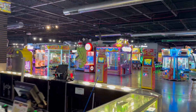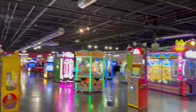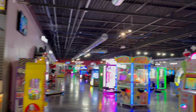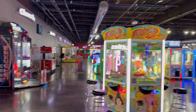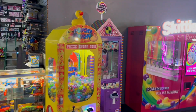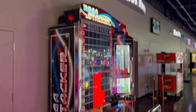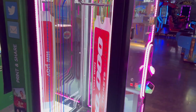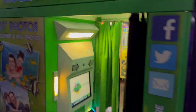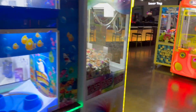But we're going to take a look at the rest of the arcade, because that's not even the main part. This is the main part. So the arcade stretches all the way down there. Super huge facility. So we're going to go kind of quick. There's Wizard of Oz, some claw machines. There's a duck one, a candy one, Skittles Remix, a Mega Stacker, and then here's a fantastic prize with the ticket.